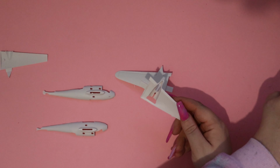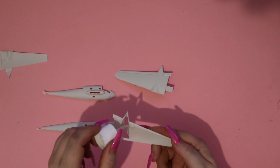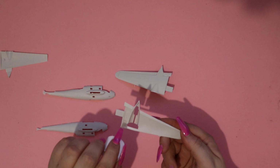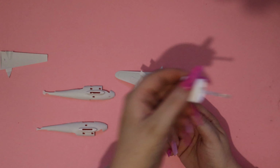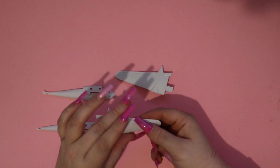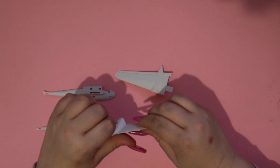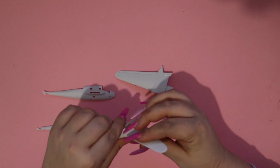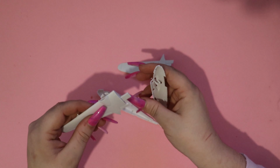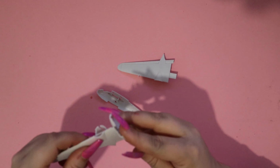Construction of this kit started like I do all my construction, with the wings, and they are really easy. This is only my third sort of larger than a single seat fighter kit that I'm doing. I've done one which was the Blenheim, the finished Blenheim I did, and another one that's not yet been released as a video. Now the wings go together really easily, and I didn't have any struggle with the fit of the aircraft. The wings also slot into the aircraft and there's not really many gaps.